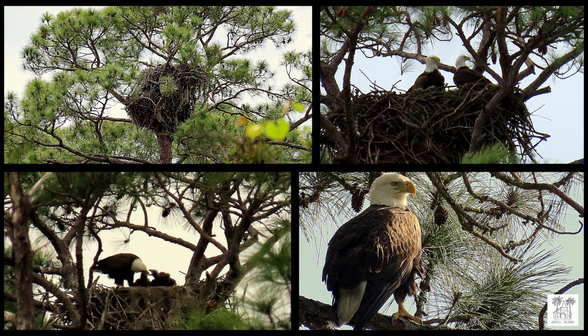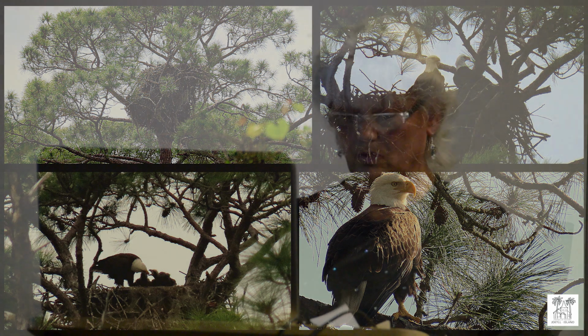By the end of March, the eaglets are nearly the size of the parents, and by the end of April, they're ready to leave the nest. The eagles do migrate north for the summer. They don't like the hot southern weather.